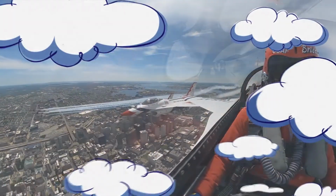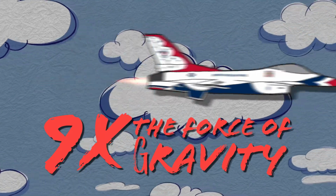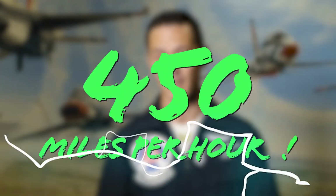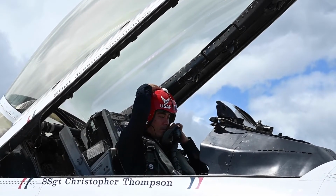While I'm flying, we pull 9 Gs, which is 9 times the force of gravity on your body. Flying close together at only 18 inches apart, we're concentrating very closely on the jet that's right next to us, even at speeds of 450 miles an hour. To withstand the forces on my body while I'm flying, we need special equipment. So let's talk to Aircrew Flight Equipment, or AFE, to learn more.